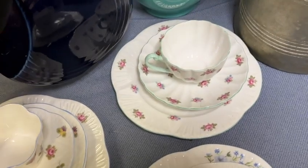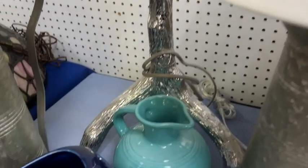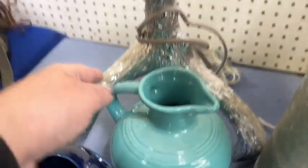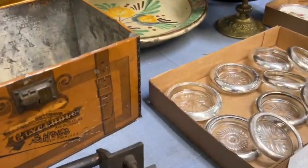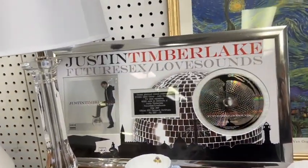There's some beautiful Fiestaware. I love Fiestaware. When I was younger, I really wanted a whole set of it, but now I'm kind of over it. I had a few pieces and they chipped up, and I'm too busy, too careless. I just have Corelle dishes. We have the plain white.